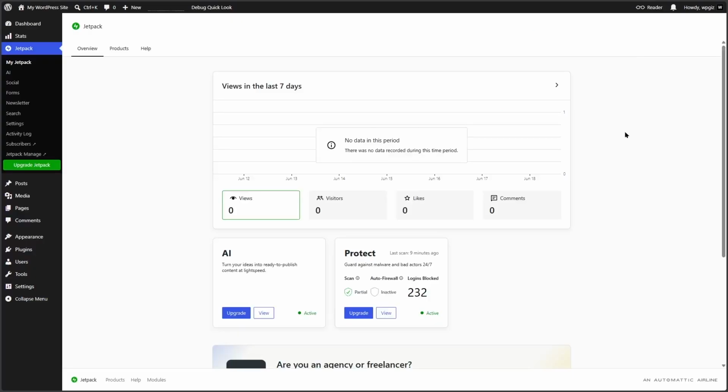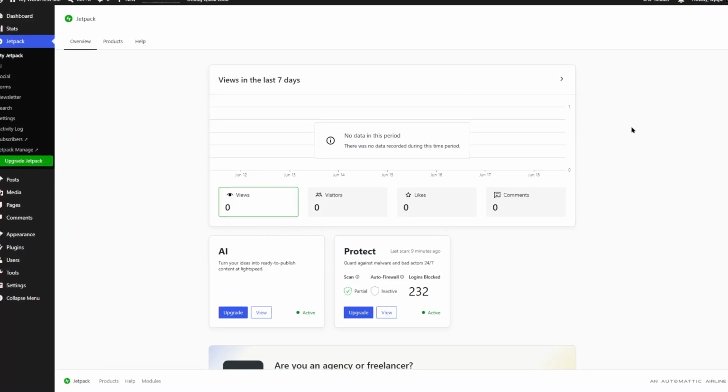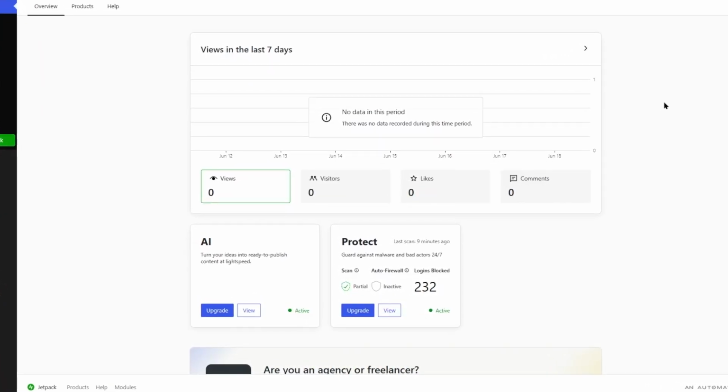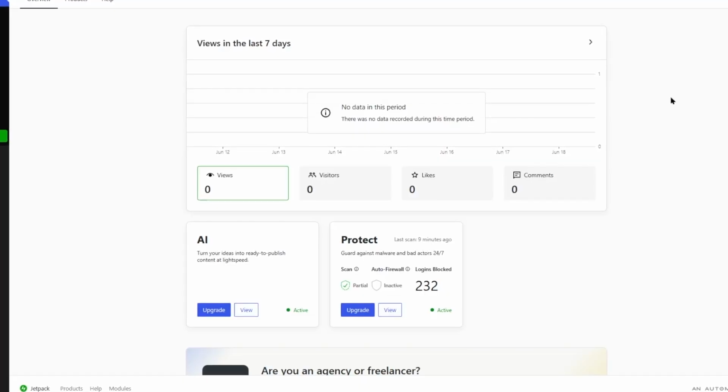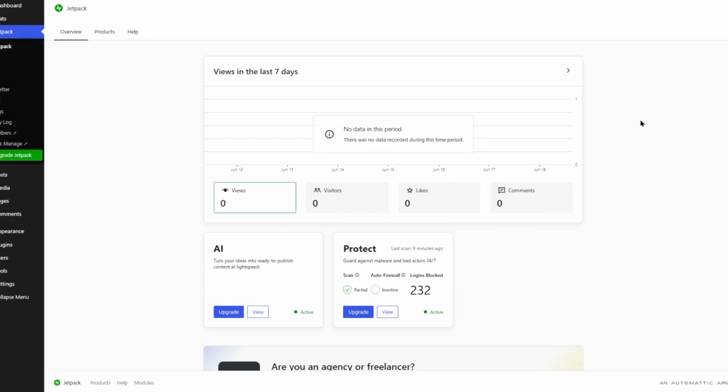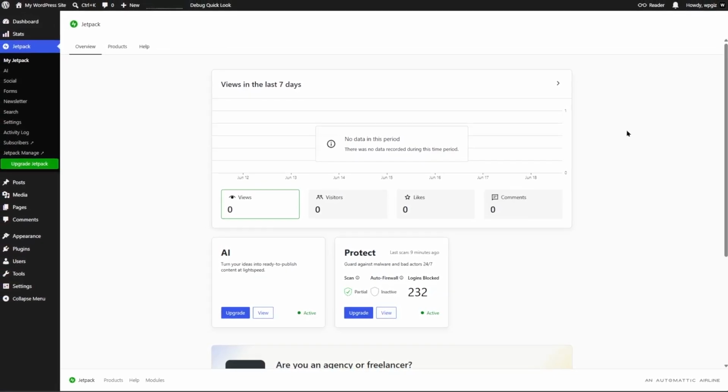The next feature we're going to automate is the downtime monitoring. Now, if your website goes down, you must be alerted immediately. In order to automate this task, we are going to use Jetpack. Now, as you know, Jetpack has a free version and also paid version. The free version gives you a lot of features, and the downtime monitoring is a part of that.